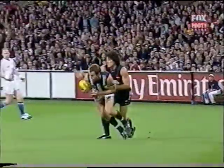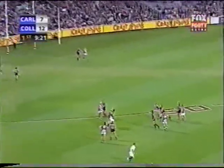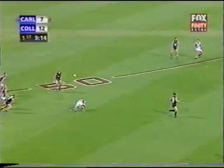4 possessions for Jared Malloy, Ed. So he works up the ground, doesn't he? For a bloke you don't think has all that much running fitness, he does work up the field. And doing a lot of the ruck work. Hume for Carlton ducked his head. Needed to because he would have had it lifted. Malloy got the smother.